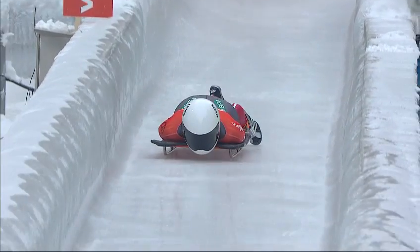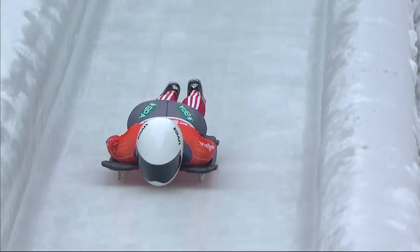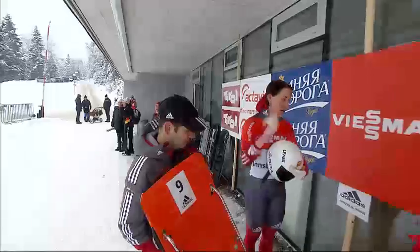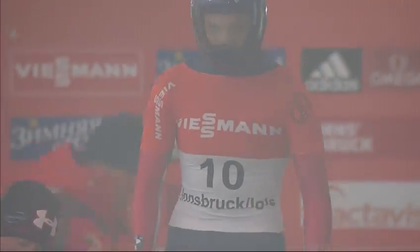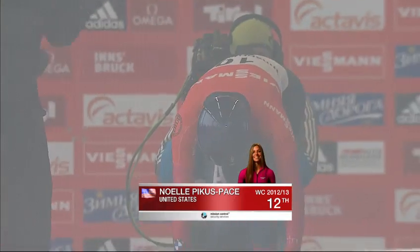Corner 9 there, you saw her go in late, peak too early, and not get that pressure around there. She had to do a lot of work to stay off that left wall, and consequently skid it out a little bit. There you see her weighing both herself and her sled at the bottom of the track. They only do that after the first run.